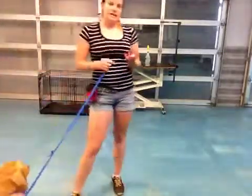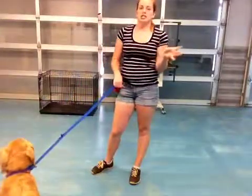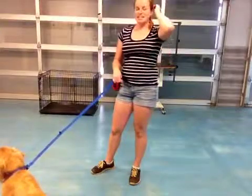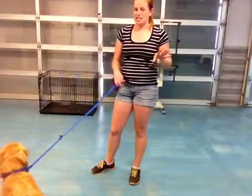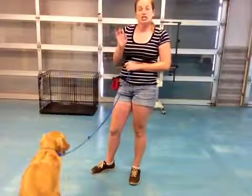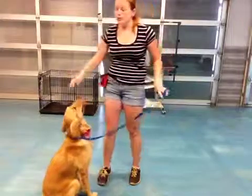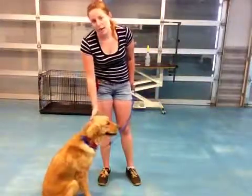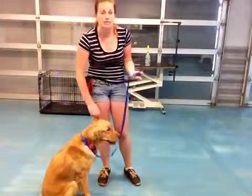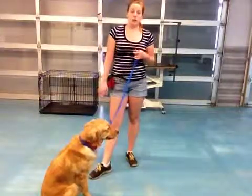Now, with that being said, I would not advise using treats to try to get the object she's not supposed to have away from her. If she does start to snarl or snap at you and become possessive with those things, you don't want to give her a treat right after that, because that's reinforcing that behavior. That's reinforcing her to act that way, which is not what you want.